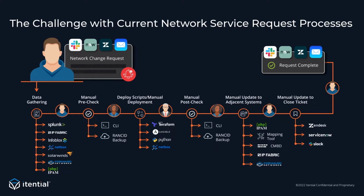We want to avoid network interruptions, and checking for overwriting something that already exists in the network, an interface or an IP address, is something that typically you want to do beforehand, before you make the change. Otherwise, it's much more painful to have to recover from that. Then you actually get to the point where you can make the change. That could be, again, a different group altogether using a different set of tools.